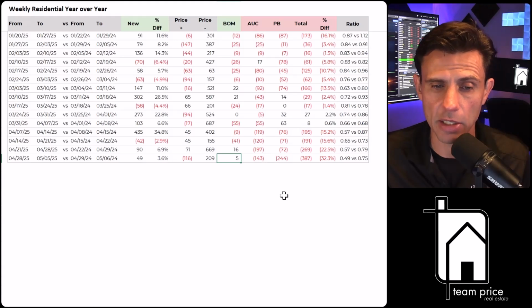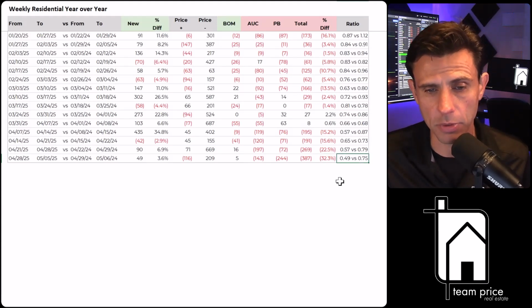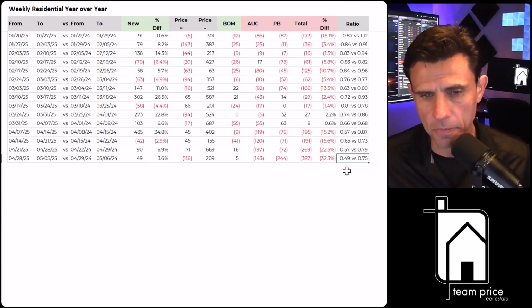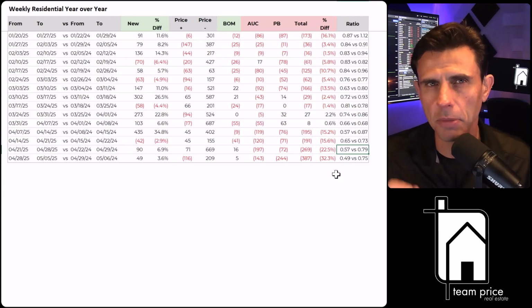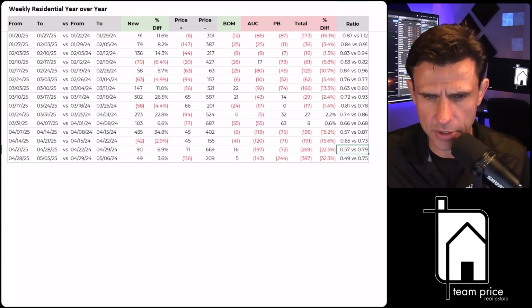But take a look at the active under contract and the pending. We are down by 32.3%. Last year, the ratio was 0.75 for this week. And right now, we're starting off the week at a 0.49 ratio. It is going to improve. It's going to settle somewhere around the 0.65 to 0.68 ratio. So we're still lagging last year. 2 weeks ago, the ratio as of now stands at 0.57. That's going to increase just by a little bit, maybe around the 0.59 to 0.6. But the same week last year was a 0.79 ratio. So we have not outperformed the previous year. Gosh, we have not outperformed the previous year since when?